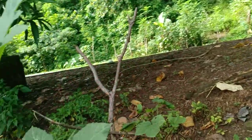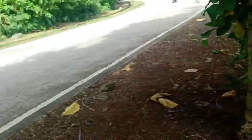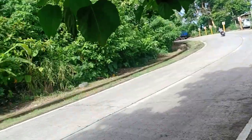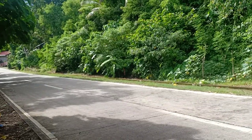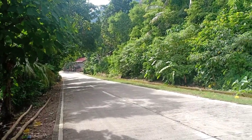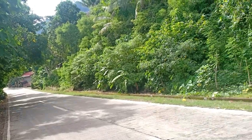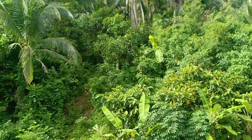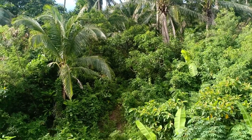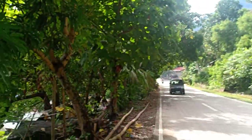Okay, hello, so that's all. We are here in the highway. We're here in the highway. So, there it is. This is the national highway. So, above there is our forest, our farm. If you can see, maybe one time we could go up there and take some videos.